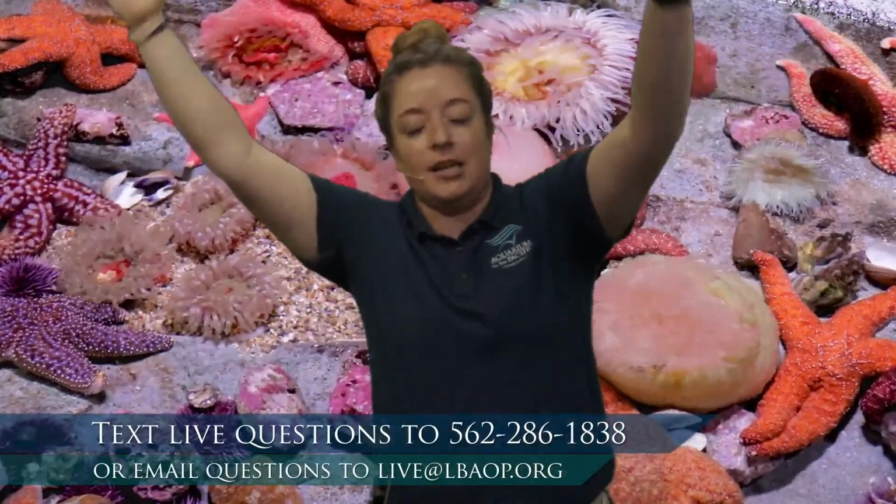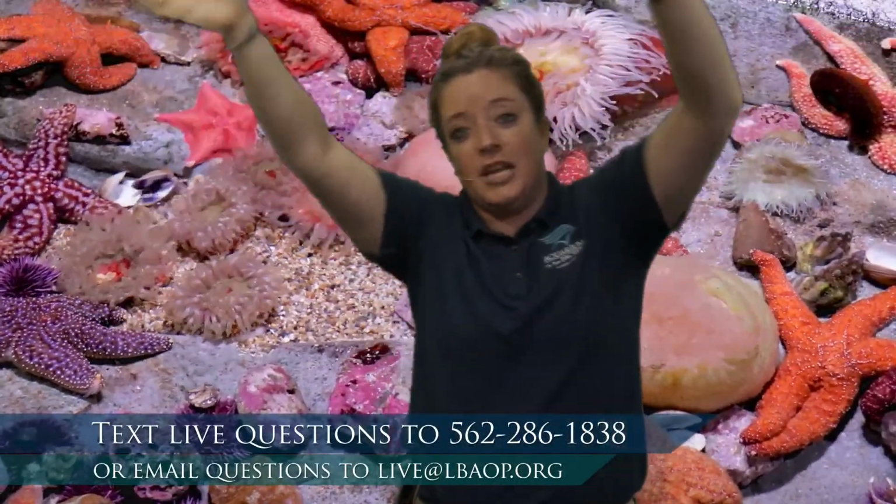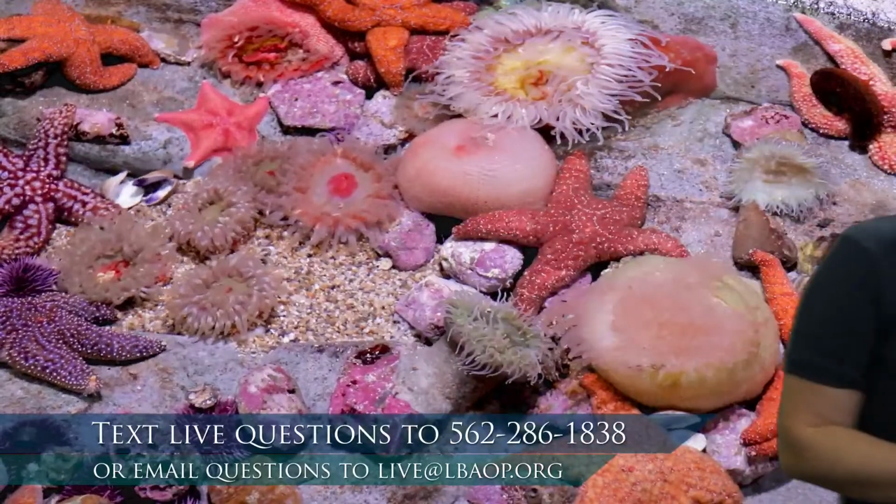But this animal right here is a relative of the sea star, but it's pretty different. This one is called a sea urchin. Now, sometimes you hear sea urchin and sea anemone, and those words kind of get mixed up because they're both animals who live in the tide pool, but they're pretty different animals. So anemones are the ones that kind of wave in the water with those stinging tentacles. Sea urchins are these spiky ones. Let's see if we can get a picture of a sea urchin.